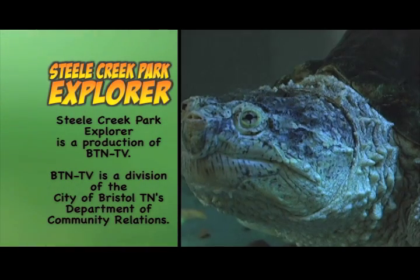Well, after you've viewed captive turtles in the Nature Center, like Fluffy here, be sure to get out into Steele Creek Park, where you can be the explorer.